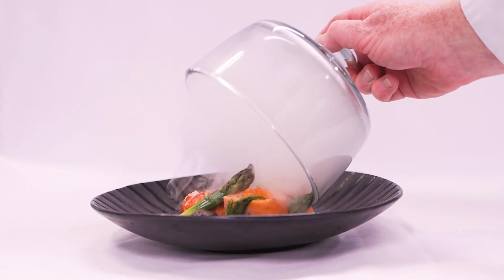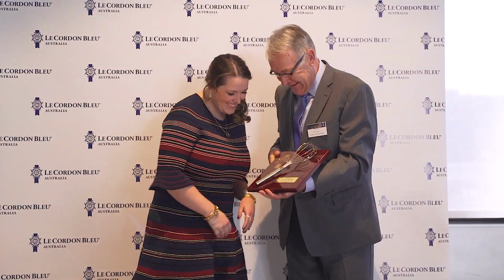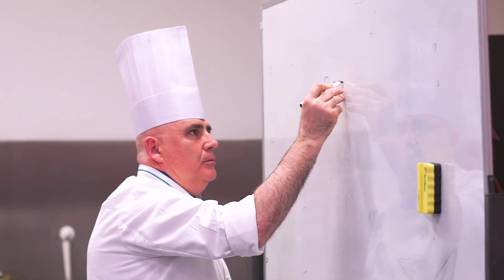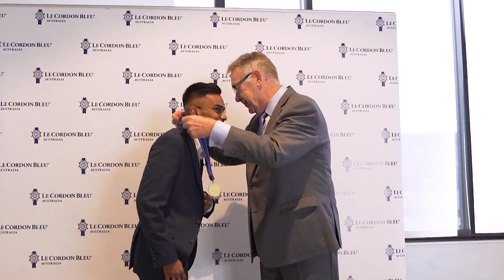It really sets you differently from Certificate 3 because now that you know how to cook, they teach you how to cook more from a head chef or an executive head chef role. And that opens up a lot of doors for you in the industry, and it automatically sets you apart from most people on CV, especially because you've got Le Cordon Bleu next to your name.